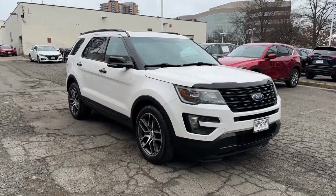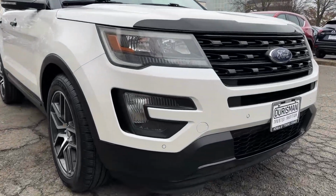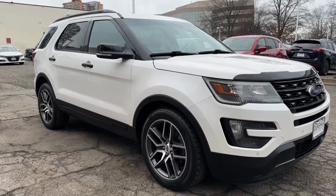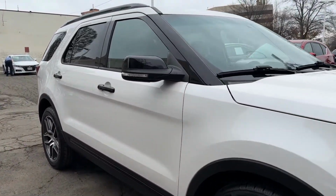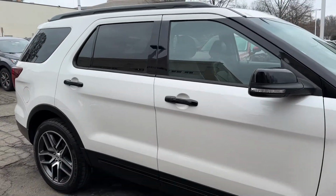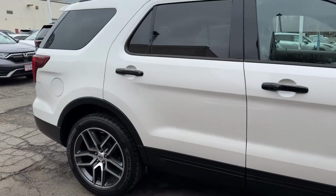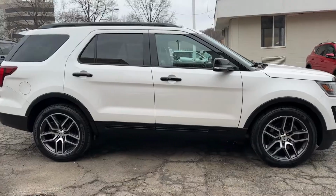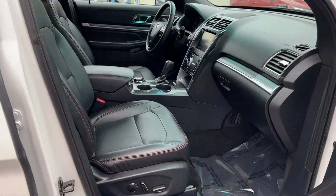Go home happy with the 2016 Ford Explorer. With less than 70,000 miles on the odometer, this vehicle stands out from the rest. Handsome and rugged, this Explorer delivers solid midsize SUV versatility. You'll tackle every project and adventure with confidence and style, whether you're towing, off-roading, or building road trip memories.